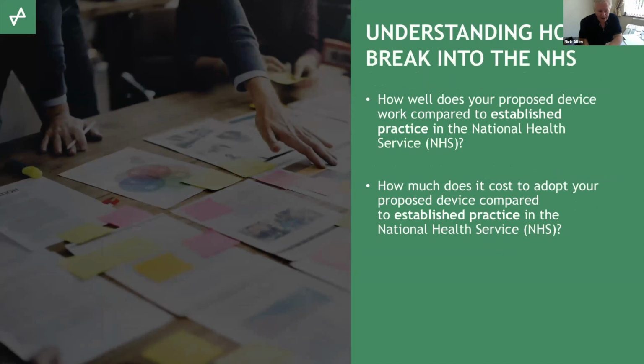Another thing, when you're getting ready to start showing people what your new innovation is, you need to start thinking about where you are now. What do they do now? How much does it cost to do an operation, or to run a patient through that pathway? And how well does yours compare?